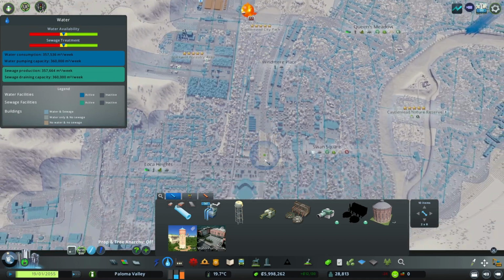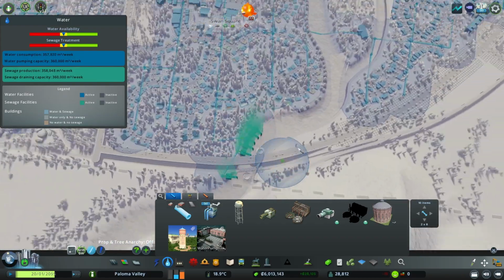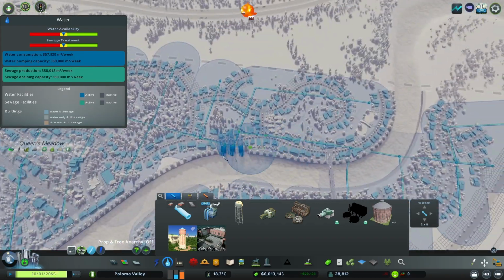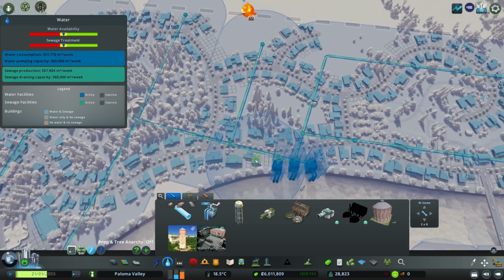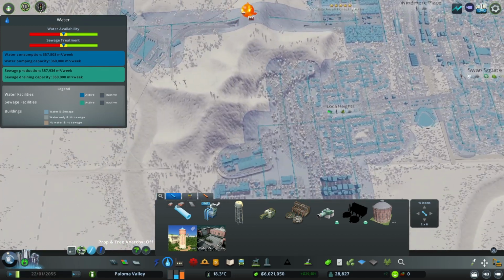Uh-oh, we're having water problems again. Looks like I've just tipped them over the edge with the water and sewage. So I really don't want to add any more water pumps down here. There's not going to be enough room and it's probably going to start affecting the houses around it. So what else can we do?